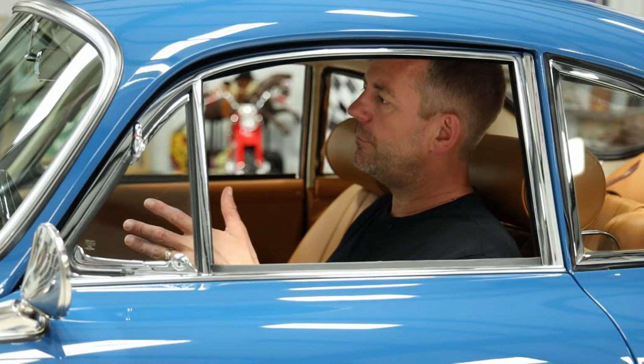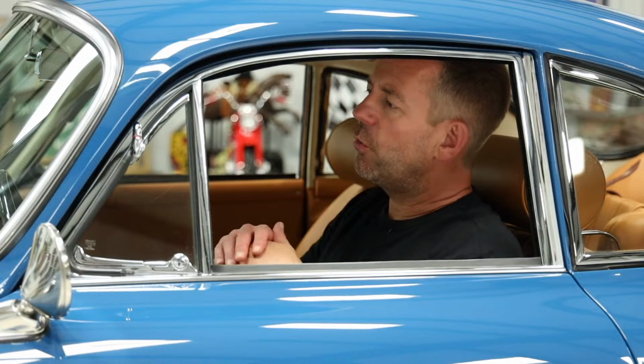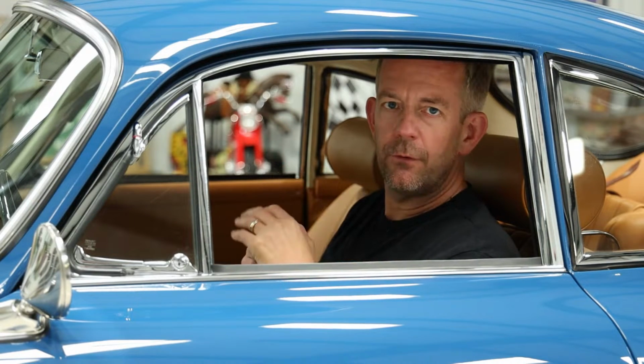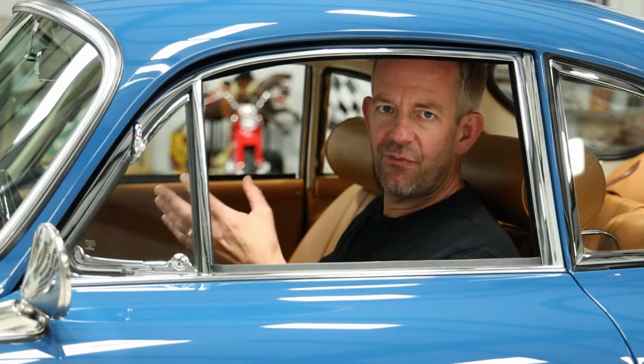Everything has been replaced, from these rubber moldings to the chrome mirror, the windshield wiper arms and everything, the headlights, the buckets, the fog lights, all your door handles. Everything on the exterior looks factory fresh and factory new.